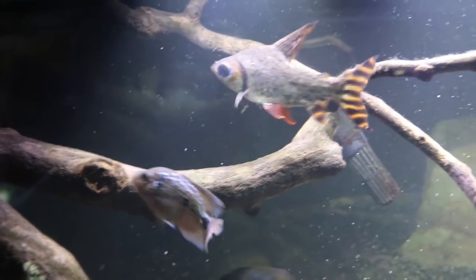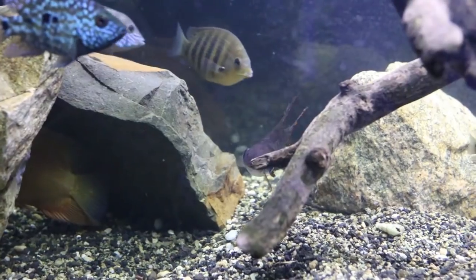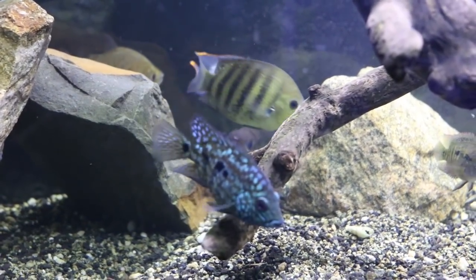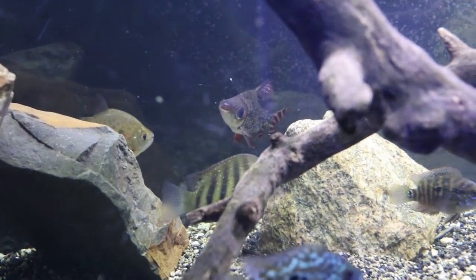So this right here is my flagtail Prochilodus. This fish comes from South America and gets really big and looks really awesome. Now the thing is, in this aquarium there's a bunch of 2 to 3 inch small cichlids, and you know cichlids are very competitive. They always got to build that hierarchy. Now this flagtail fish is about 5 inches.